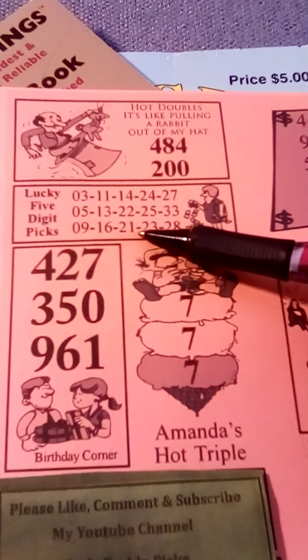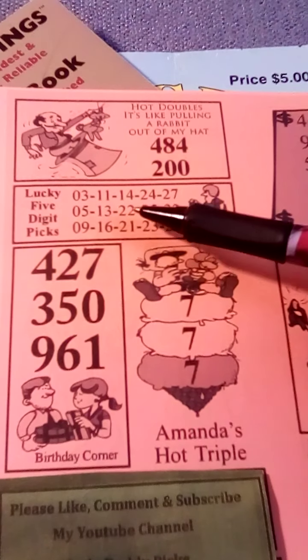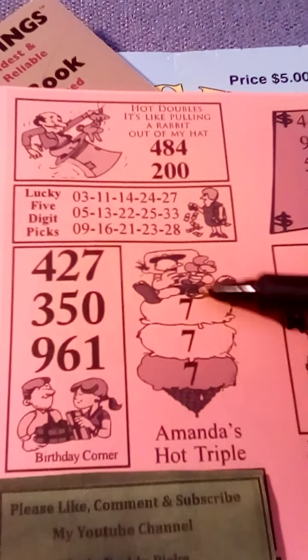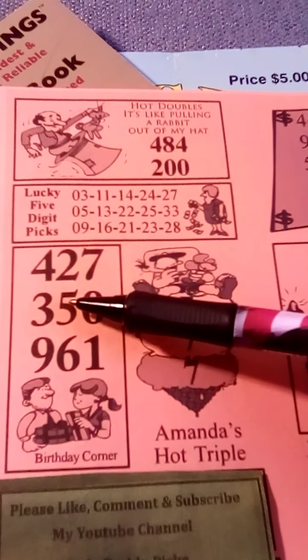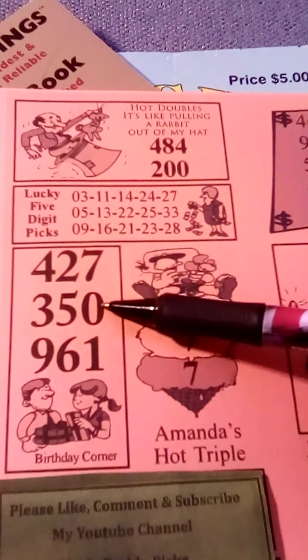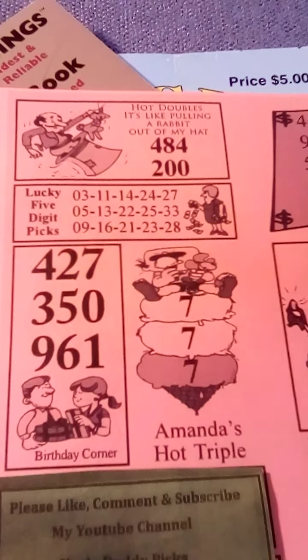cash five, Palmetto five. So it's whatever you want to play. You can play all three sets or you can play one. Over here, Amanda's hot triple, triple sevens. Then the birthday corner, 427, 350, 916. These are two good numbers here. I'm playing 530 and also I'm going to play 503.